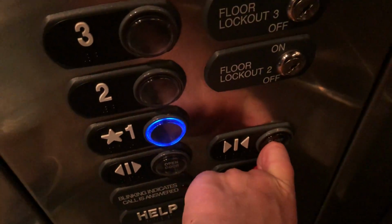There's first floor's an exterior lantern, but it doesn't chime at all. It's an 88. It's a basic and nice stainless steel cab. It's a rough pattern there.